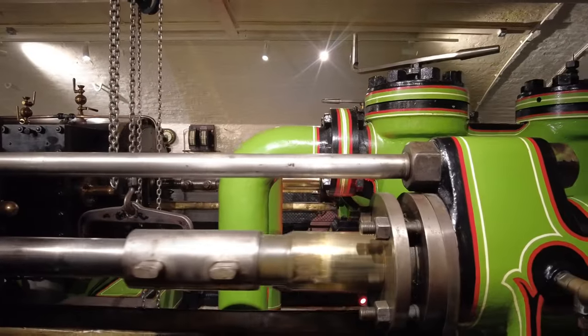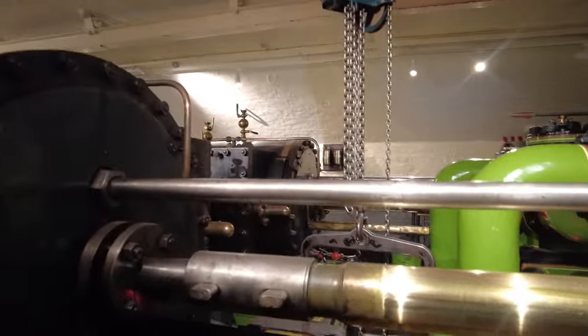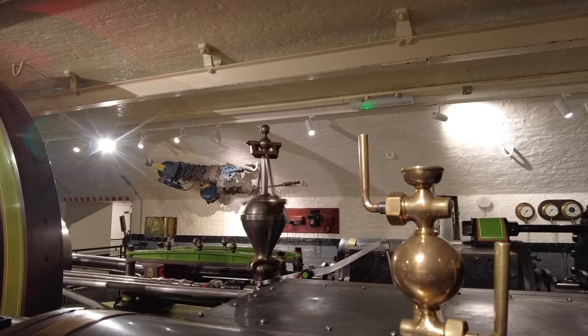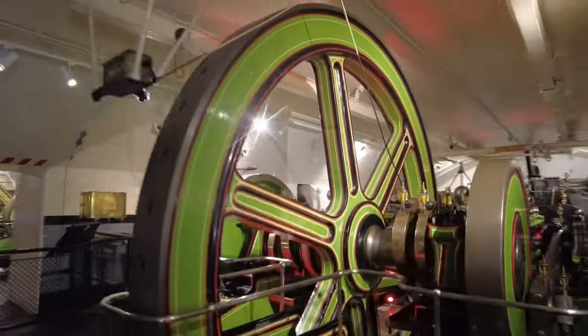There you go, see? And the whole thing is working. It's rotating around a circle. You can see the governor spinning. Watch, it's going to speed up while slowing down. And now it's going to get fast again. Oh God, this is so nice, man.